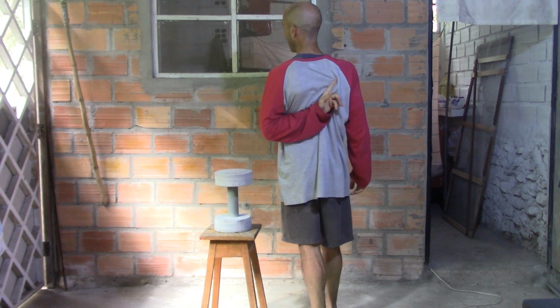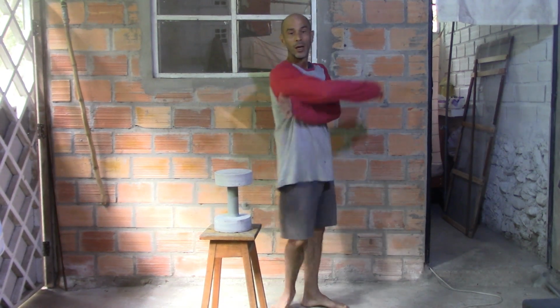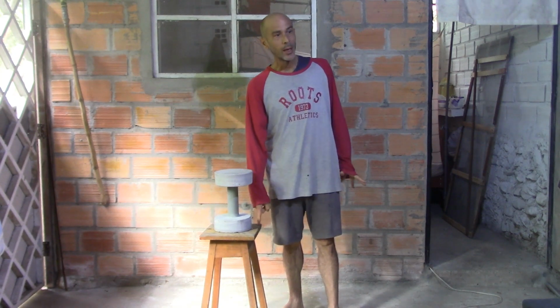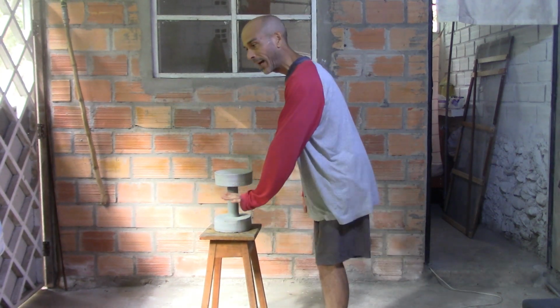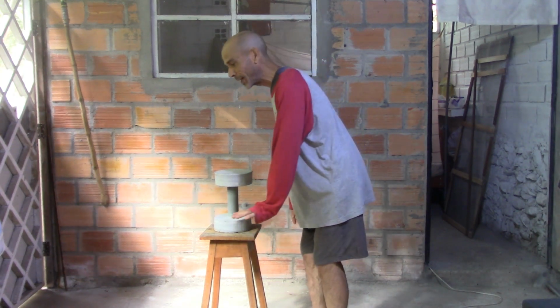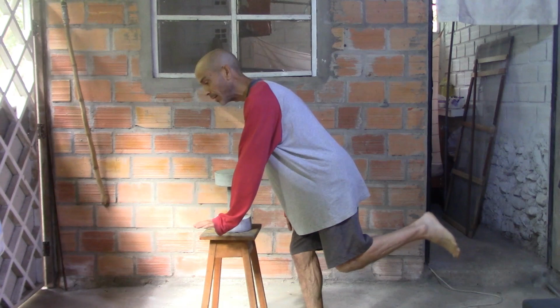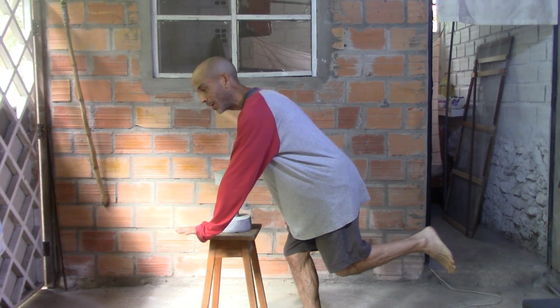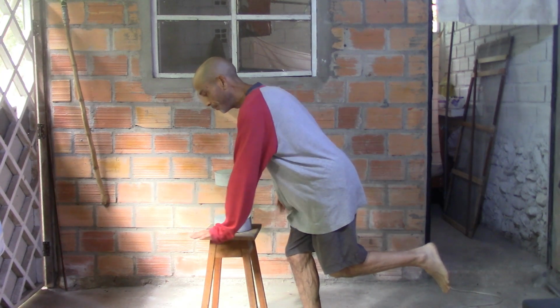Anyways, next exercise is for the back. This muscle right here, but the shoulder is going to be a little bit involved. Also this muscle and the bicep. It's a row. I am using this stool, but you can use either the back of a chair or the seat of a chair, or you can use a workout bench where you would have one knee on the bench and that same side hand on the bench and do the row.